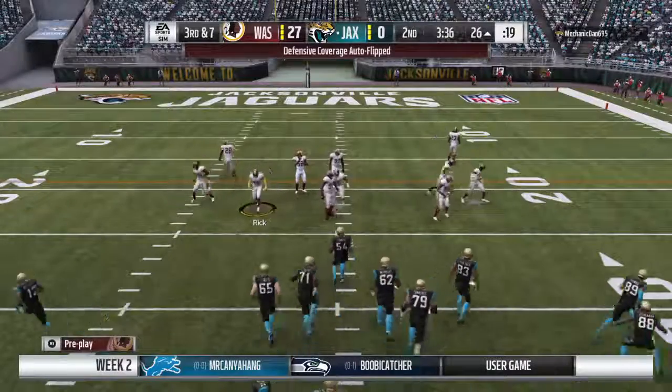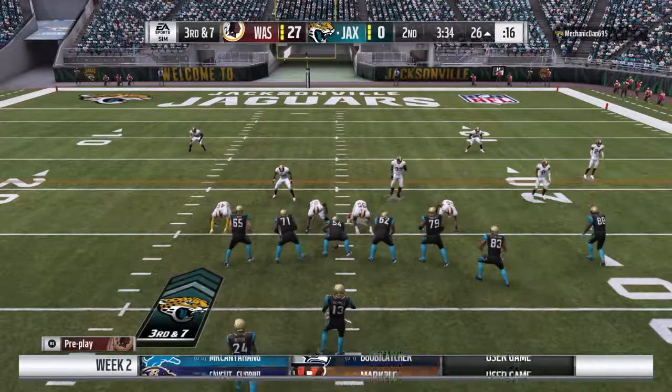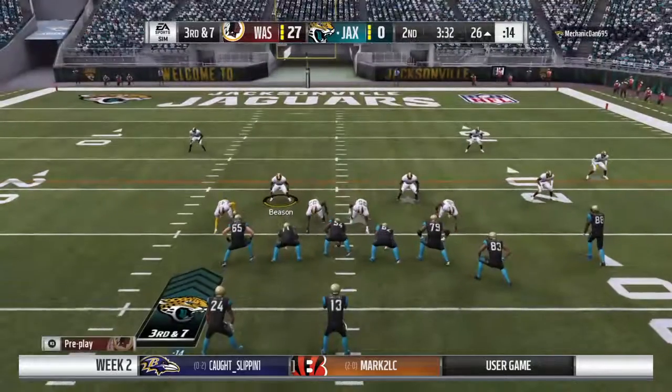The Jaguars on 3rd down. They've been okay, 2 for 3 thus far. This is 3rd and 7.